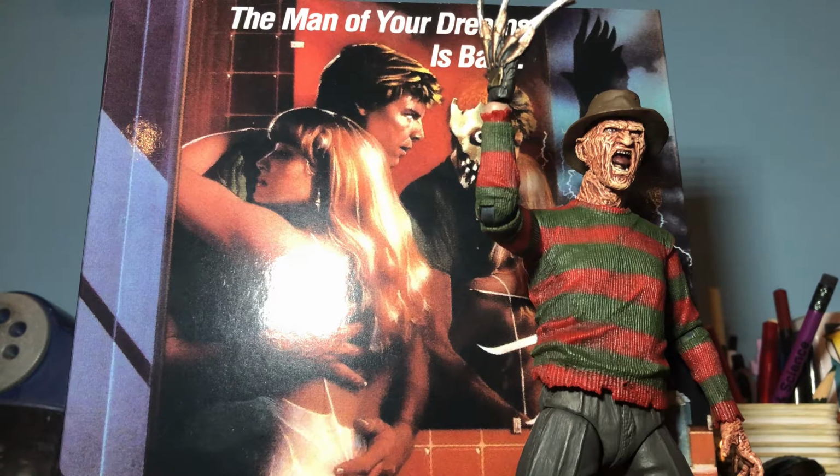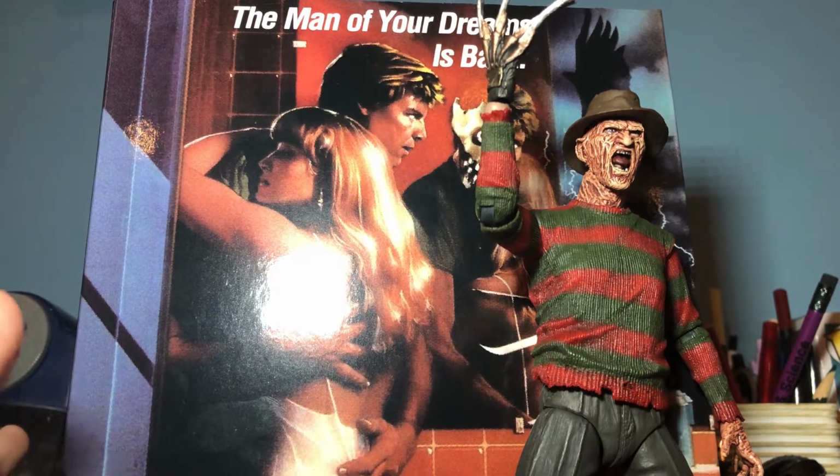Welcome to my nightmare, because we are doing a new video on Spencer Studios, the NECA Freddy Krueger. I hope you all got that reference that I just did before. This is the NECA Freddy Krueger from Nightmare on Elm Street 2, Freddy's Revenge, and it's awesome. This figure comes with a lot of extra details.